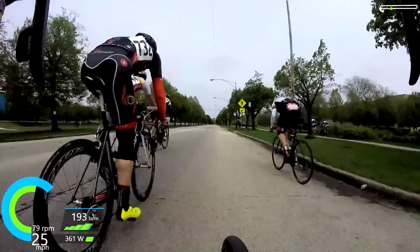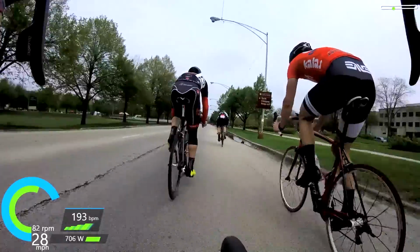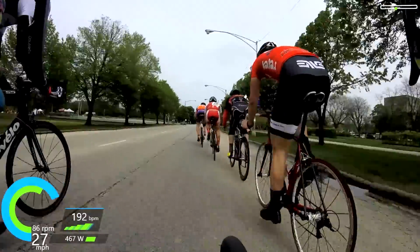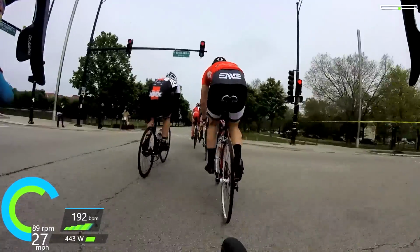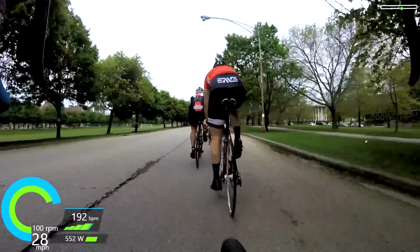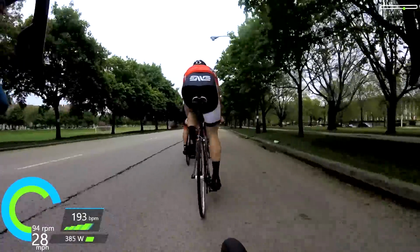This Triple X guy right here starts to take a flyer off the front. His teammate joins him, and these two guys end up making a really nice lead out, and they end up taking, I believe, the guy who got led out took second, and then his teammate just kind of fell off towards the back and didn't really get a notable placing.